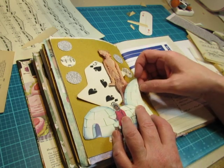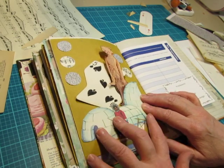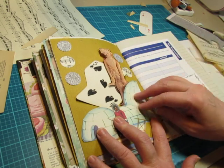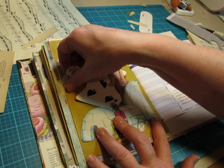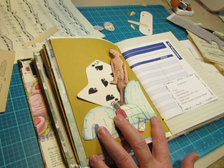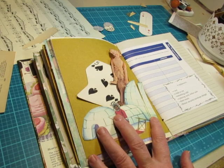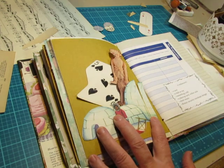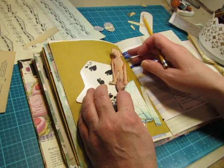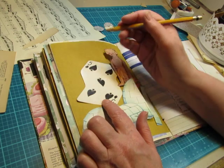I think we'll just put some little circles of those two pieces on there. And call it good. I like the straw paper, so it's nice to let the straw paper show. Get my glues over here. I'm going to start by gluing down the card. I'm just going to mark where I want that.